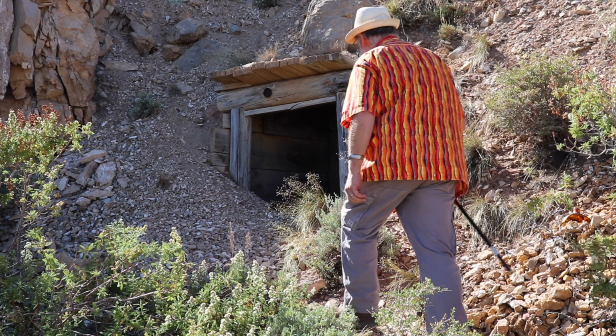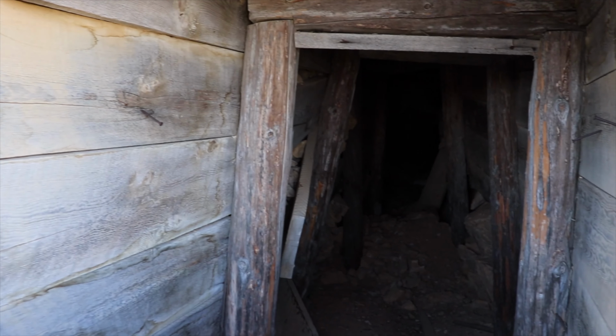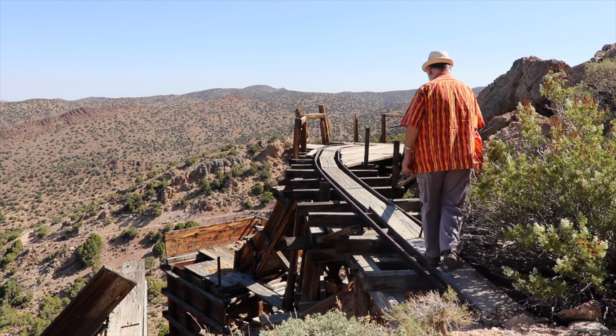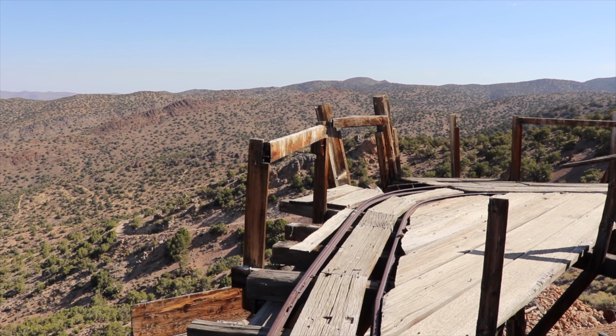I checked out the main adit. Here is where the ore cart tracks exit the mine and extend out over the trestle to the ore bin. The adit is in poor shape, partially collapsed and littered with broken timbers and fallen rocks. The walkway on the upper trestle is precarious, and I was unable to make it all the way out to the ore bin.